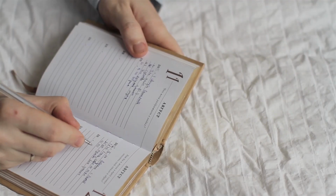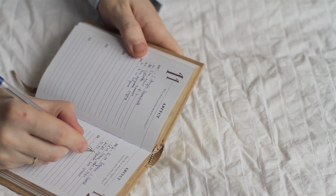Now, you have a book, you have a pen. How do you use it? When you finish your period, let's say your period finishes today, you can start from tomorrow, timing and measuring yourself. Tomorrow, you write the day and the time. You decide what time you're going to start doing this. Are you going to be doing it at 6 o'clock in the morning? Are you going to be doing it at 7 o'clock in the morning? Decide what time you're going to do it.